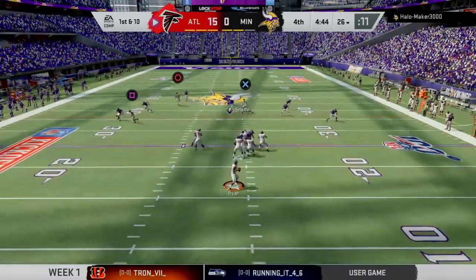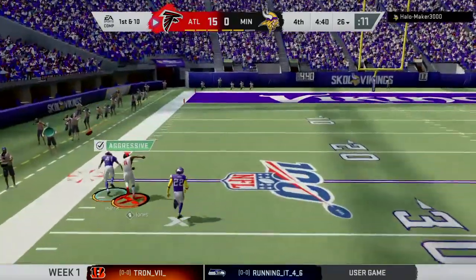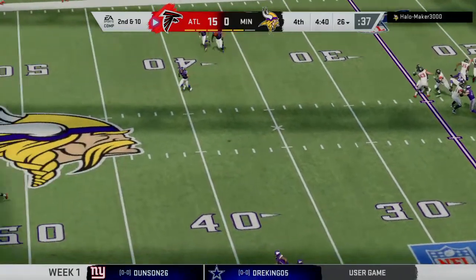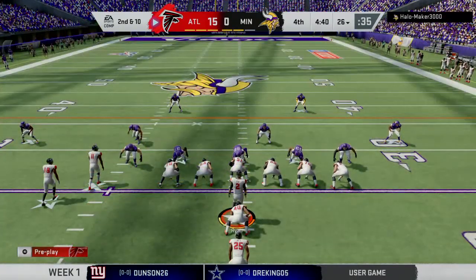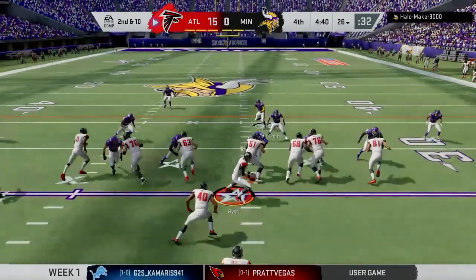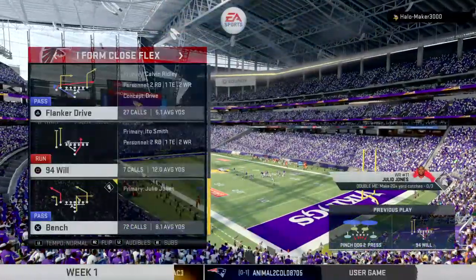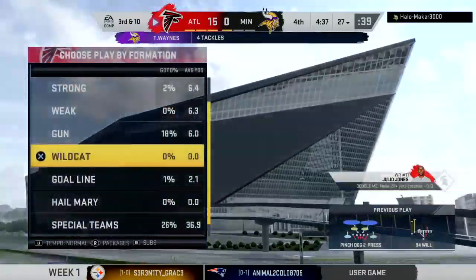On 1st and 10, it's Ryan. Looking downfield for Jones. And that is incomplete. Showed off the arm strength there, but to no avail. 2nd down. One thing I know from experience is that when the deep ball is thrown and you're the defender, you've got to fight that little bit of panic that emerges. You've got to play the ball really well. It's a 50-50 jump ball play. And guess what? They took a shot. How are you going to win it? And in this case, they managed to get it done.